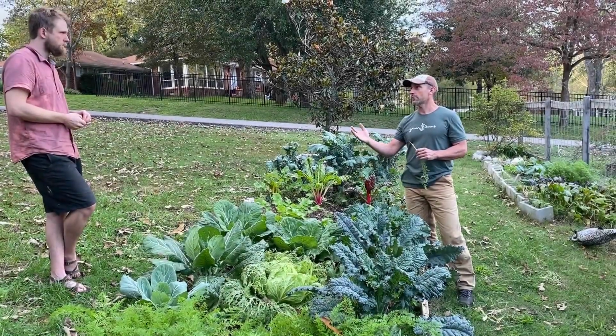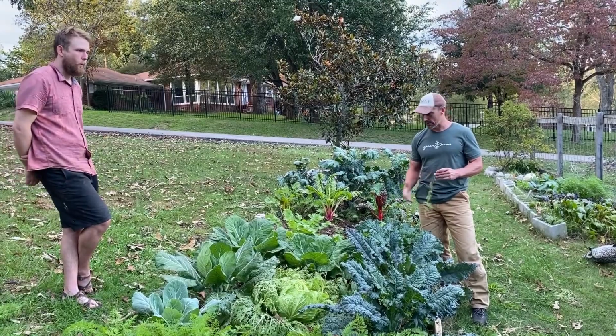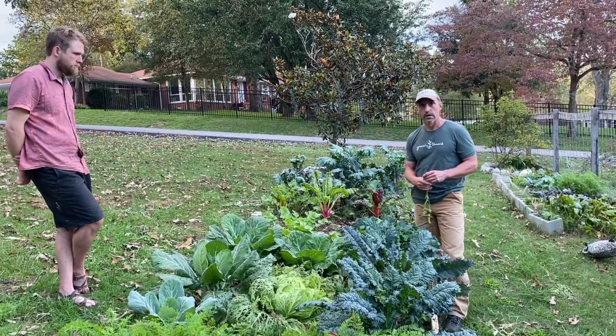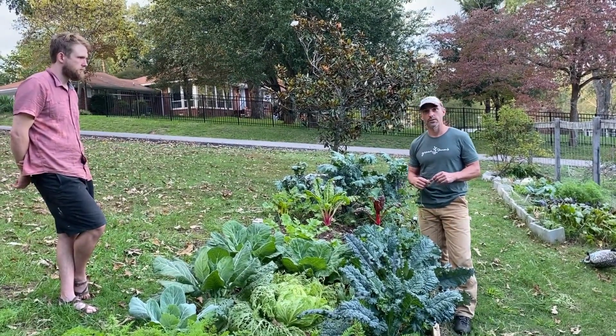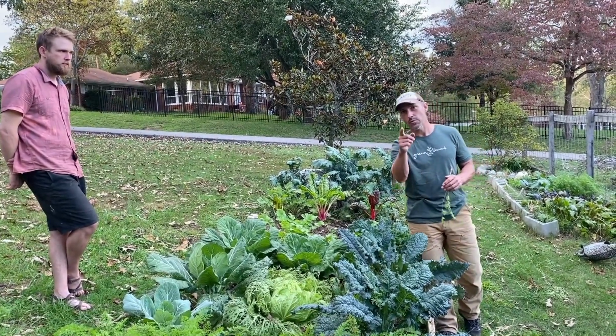Well, Cabot, thanks a lot for the tour around the garden. Hopefully people have gained something from it. This is an amazing looking fall garden, and it's a joy to see for sure. So hopefully you've gained something from this too. Until next time, stay open to growing.